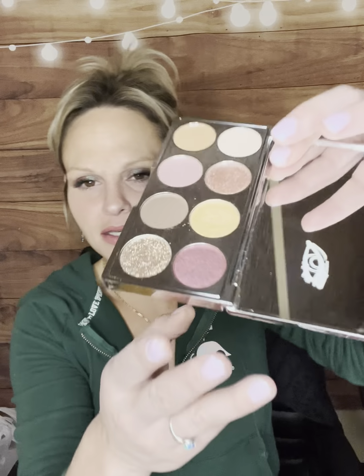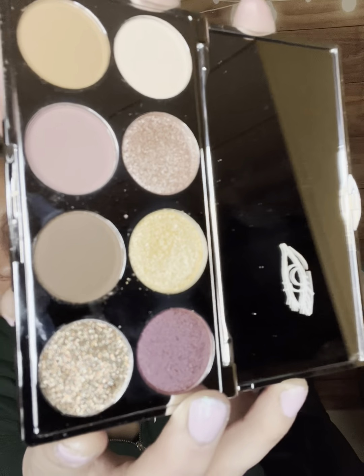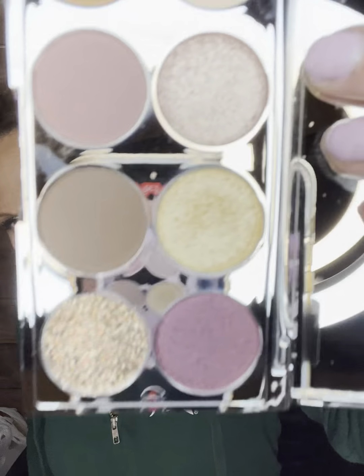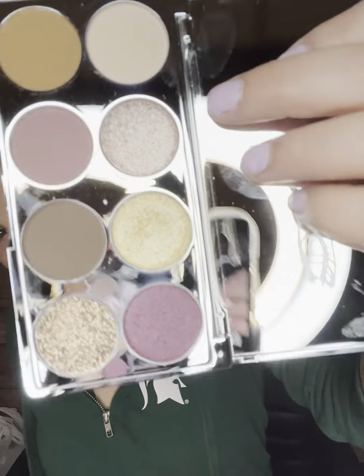Okay, so this one is a Bella Argentine. I don't know if I'm saying that right, but I know that I've gotten some of their brushes through Ipsy that I love. I love their brushes. And this is a palette that I got, again, through Ipsy. It's got some really pretty neutral colors and a pressed glitter. I do believe that I used this. Actually, I might not have. It does not look used, guys. I must not have, because it doesn't look used at all. It looks like I might have swatched the gold color, but there's no way I used that.